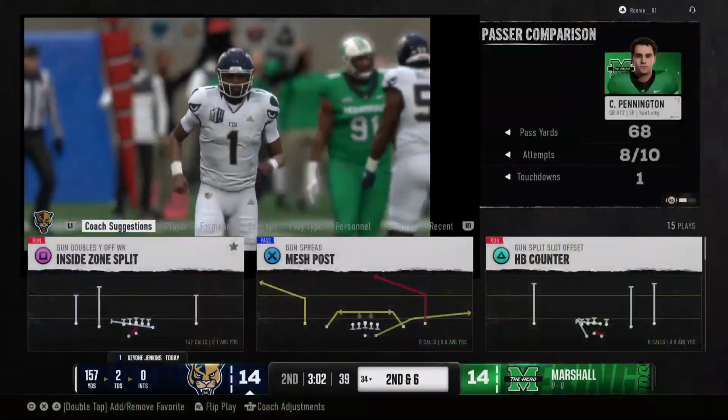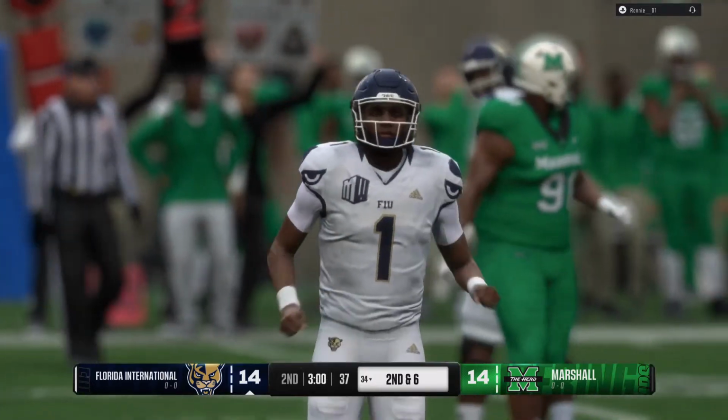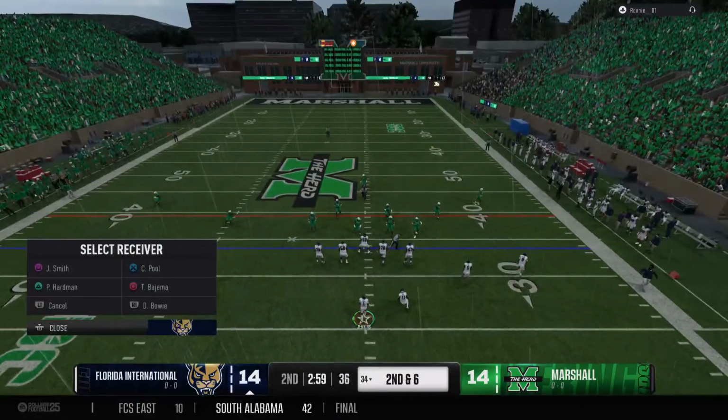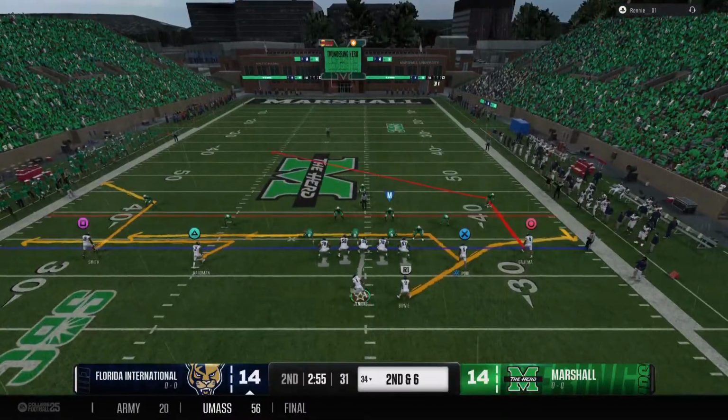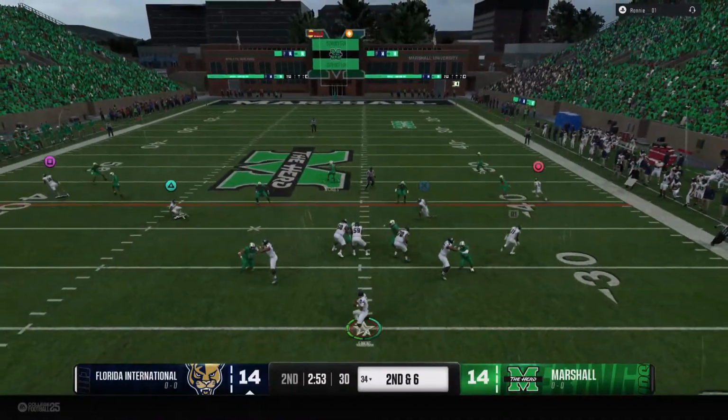And a good job of coverage by that defense, just a short pickup. I like the decision by the quarterback here. Just get the ball out of your hands, get it to your playmaker. A lot of times he'll dance and make even bigger plays than he did here, but it was still a positive gain.